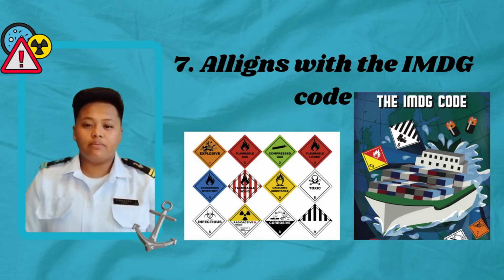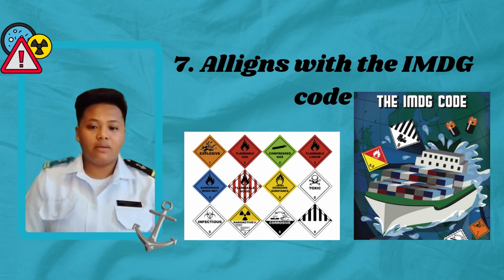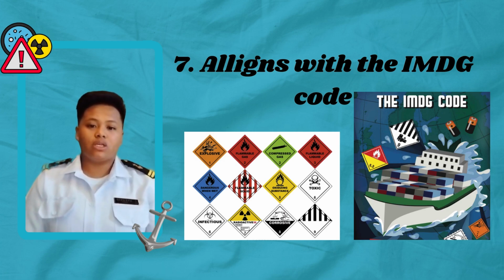Align with the IMDG code. IMDG code or International Maritime Dangerous Goods Code is a set of guidelines para sa ligtas na transportasyon ng mga dangerous goods. It provides more on regulation para mapabuti ang pag-handle ng transportasyon ng mga hazardous chemical. The code helps to prevent accidents and pollution for maritime safety.